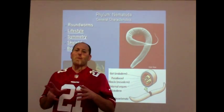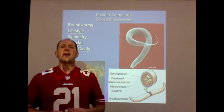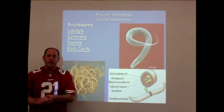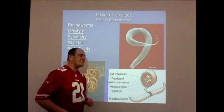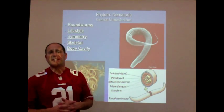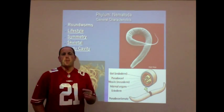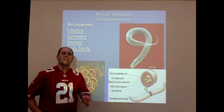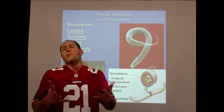It's not what we call a true coelom. This is a pseudocoelom. And pseudocoelom is spelled P-S-E-U-D-O-C-O-E-L-O-M. So these are what we call pseudocoelomate. A way to think about it is pseudo is the prefix for fake.